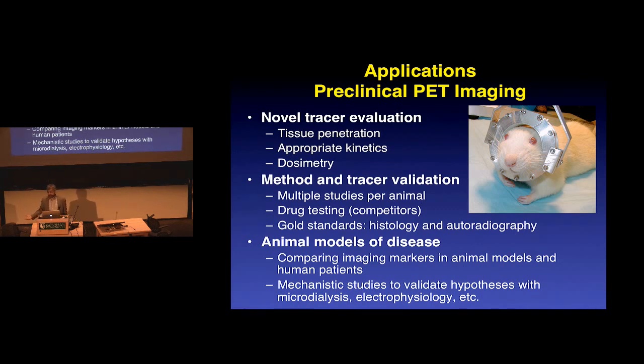Now, there are a lot of diseases where we don't have good animal models. There's not a very good schizophrenic rat model. But there are a lot of good tumor models, although even those have great limitations in many cases. I mean, there's this depression model in rats with the forced swim test, and maybe it's interesting, but it's a bit of a challenge.